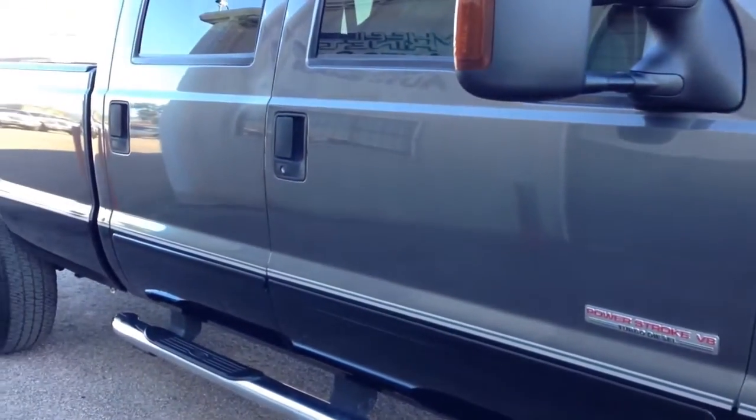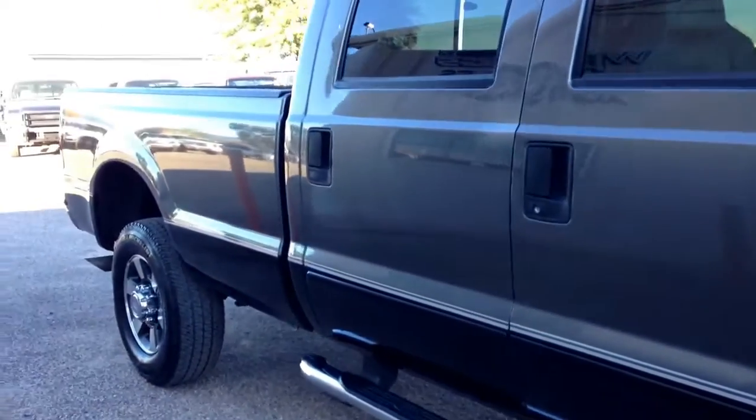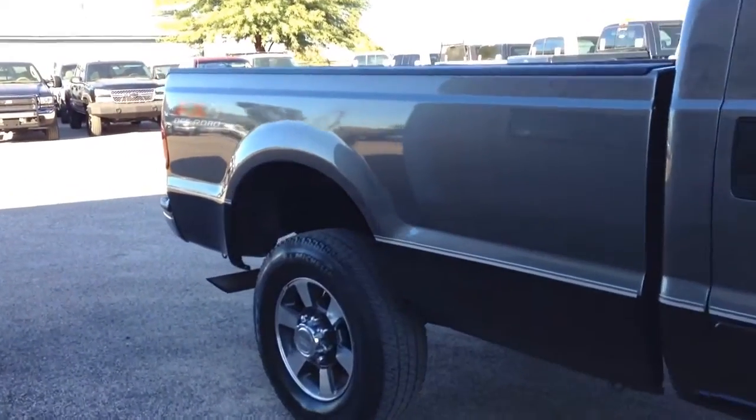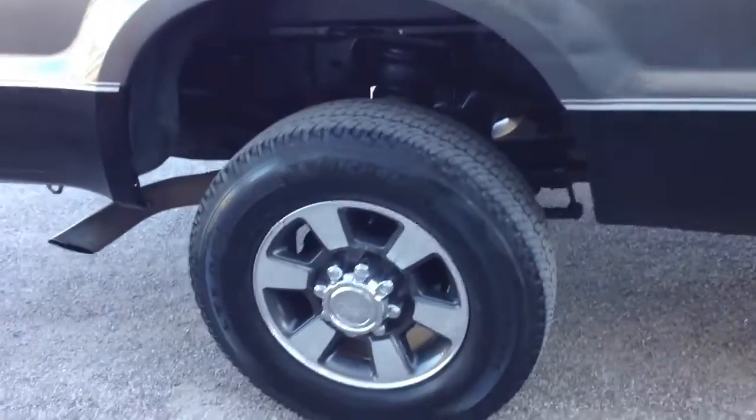500 or 600 people a day will see this truck. We don't need to have the wrong person buy this vehicle. So making sure that everything is disclosed is critical to our sanity. We need the right person to buy the vehicle.